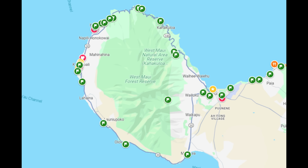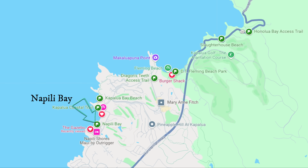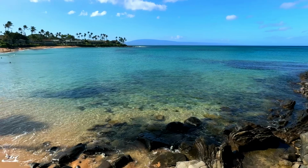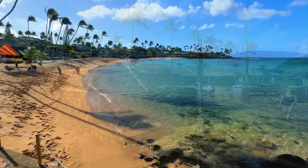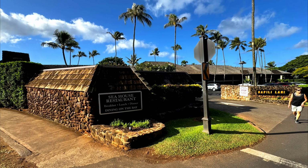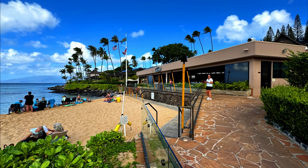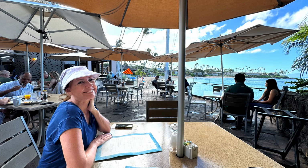As we move further north beyond Kaanapali, we'll next come to Napili Bay and Kapalua. Napili offers a calm, protected bay with a reef just offshore, and it's another great beach with the bonus of a cool restaurant right on the water. It's called the Sea House Restaurant, and the food is surprisingly affordable by Hawaiian standards. We ate breakfast there more than once and we'd recommend it.